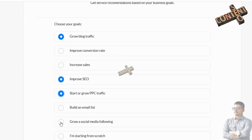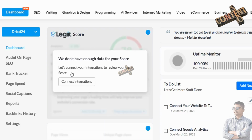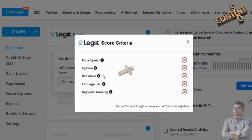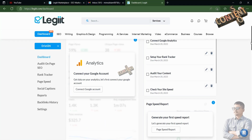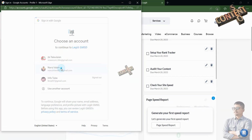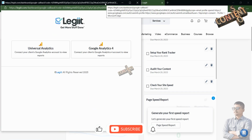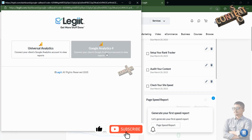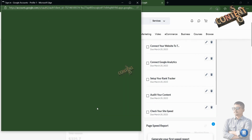So friends, Legiit.com is an online marketplace that connects freelancers with clients who need their service. The platform provides a wide range of digital services, including SEO, graphic design, writing, programming, social media marketing, and more. Freelancers can create profiles, showcase their skills and expertise, and offer their service to clients around the world. Clients can browse the marketplace, search for specific services, and hire freelancers based on their skills, ratings, and reviews.